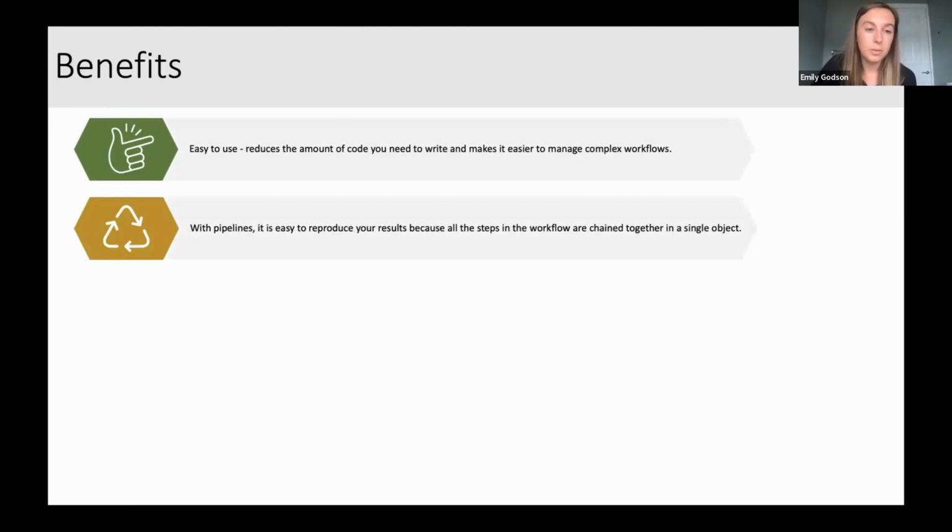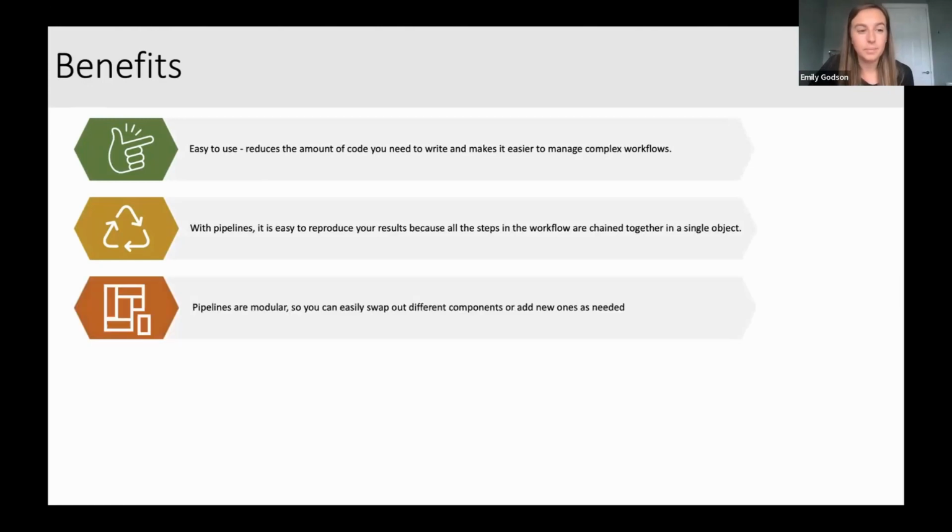They are reproducible. With pipelines, it's easy to reproduce your results because all steps in the workflow are chained together in a single object, and you can easily rerun the entire workflow with the same parameters and the same data to get the same results. Pipelines are modular, so you can easily swap out different components or add new ones as you require, which makes it easier to experiment with different combinations.